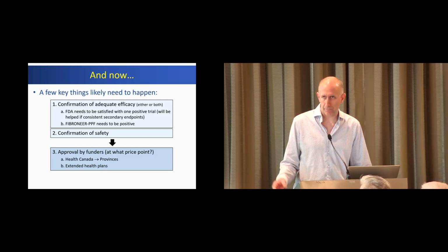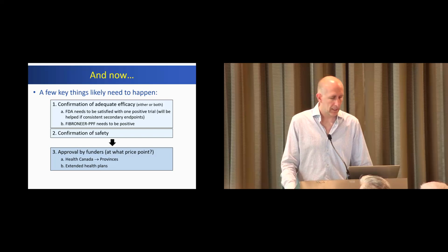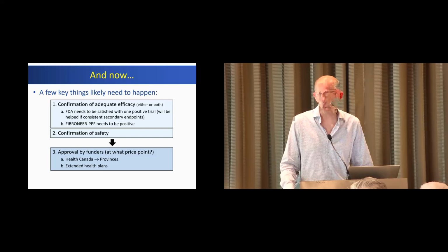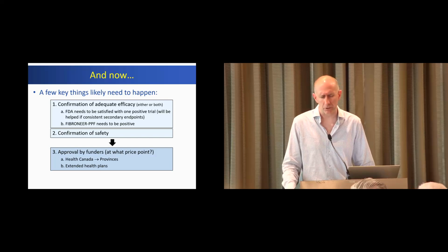And we've heard about how BC is usually last to approve or fund things. We won't know what the price point would be. I can make a guess. It will be expensive. Then hopefully it would be covered by extended health plans, which are sometimes faster, and I think usually faster than the province.